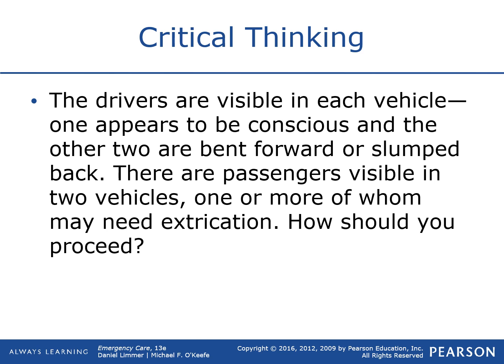So, first and foremost, you have to remember scene safety. I know that these are patients that need immediate care, but you can't help them if you get hurt yourself. So between gasoline and downed wires, you need the fire department to stabilize that scene for you. After they are stabilized, have the fire department extricate the patients, and then you can fully triage them. The one who appears to be conscious is probably going to be lower priority than the 2 that are bent forward or slumped back. So the big thing here is, even though it's a critical incident and there's a lot to do, you have to remain in scene safety mode. You cannot approach them until it's safe to do.